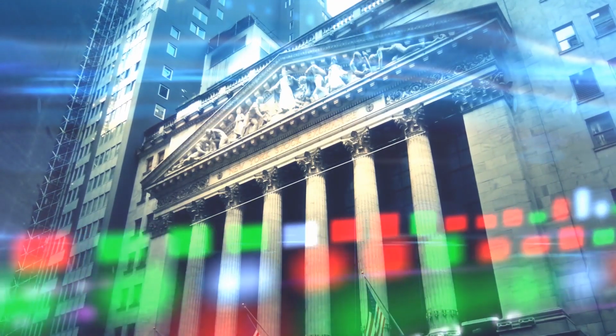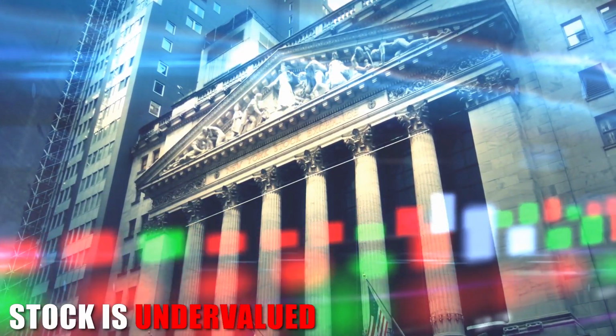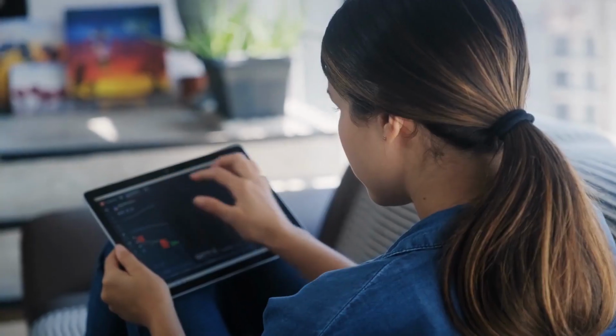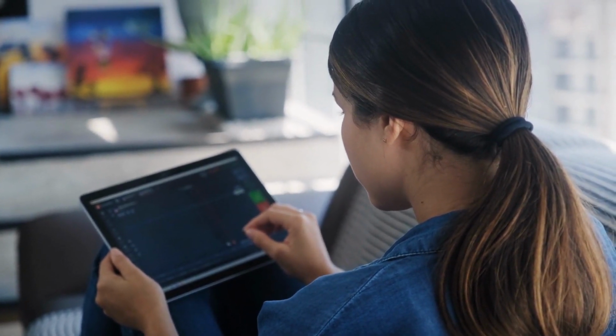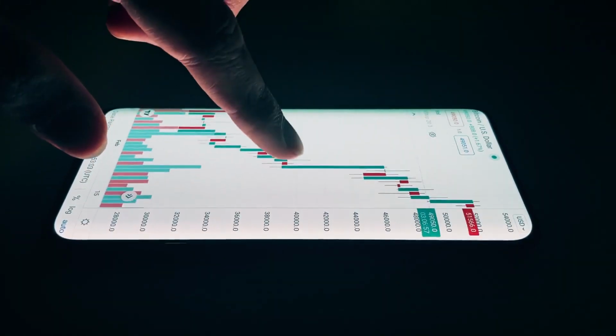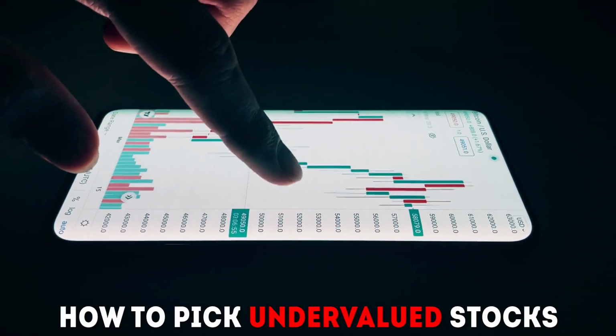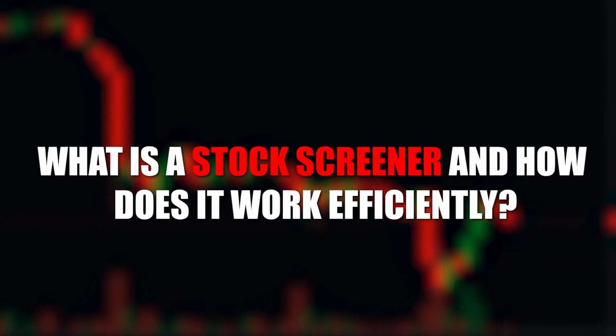When the market price of a stock is thought to be lower than the stock's intrinsic worth, we say the stock is undervalued. Such stock investments often provide substantial returns and help mitigate portfolio volatility. However, many investors' first concern is how to pick undervalued stocks. What is a stock screener and how does it work efficiently?